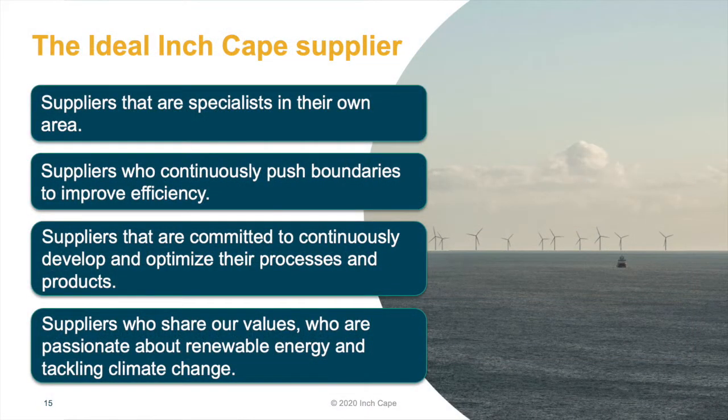So how do you become involved with Inchcape? So firstly, just want to touch on the sort of suppliers that we're really looking to work with going forward. So we're really looking for suppliers that are specialists in their own area, that are focused on their own particular skill and service, and are leaders in their field where possible. So we're looking for suppliers who continuously push themselves to improve their efficiency, improve the quality of their service and the cost base behind the product or service that they offer.